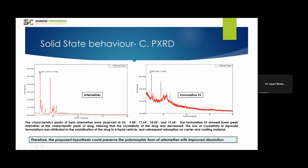That indicates the crystallinity of the drug was decreased. The loss of this crystallinity in this liquid solid formulation may be attributed to the solubilization of the drug in the liquid vehicle and subsequent adsorption onto the carrier and coating material. Hence, here the proposed hypothesis would preserve the polymorphic form of artemether and also improve the dissolution characteristics.